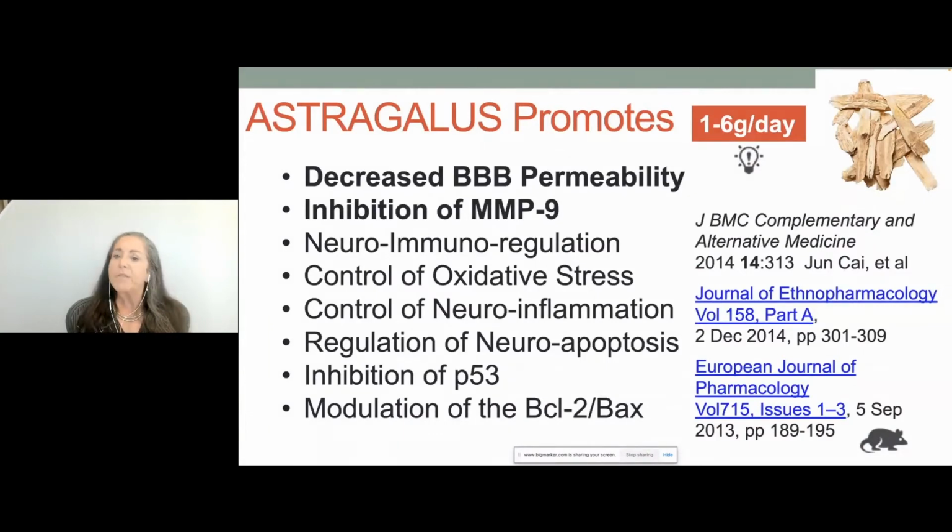Now, astragalus root, some of you may be familiar with astragalus root. It's a widely used Chinese herb in cancer care because it's a super immune tonic and chi tonic and longevity herb, but we also use it in cancer care to support the bone marrow to make neutrophils and lymphocytes and white blood cells that are knocked out by chemotherapy. And we can use it in this context to decrease the permeability of the blood-brain barrier because it inhibits matrix metalloproteinase 9. So that's the big lever for the blood-brain barrier. And as a result of that, we get better neuroimmunoregulation in the brain. We get better control of oxidative stress, better control of neuroinflammation.